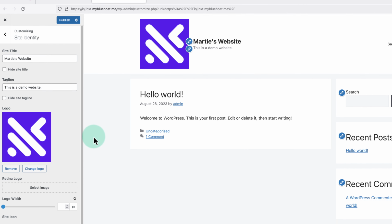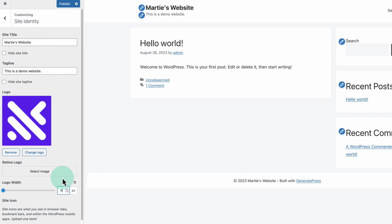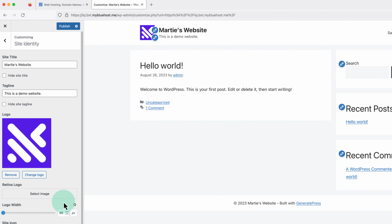Then if we need to change the size of our logo, we can change the width on the left. And I'm going to change mine to 60 pixels. And when I do this, we'll see that it updates on the right. Now this is looking good in my example with the type of logo I'm using, but if we're using a logo with text in it, we can hide the site title and tagline by checking these two boxes on the left. And we'll see that it's now just showing the logo. But I'm just going to bring these back for mine.